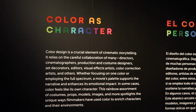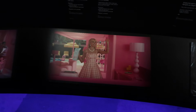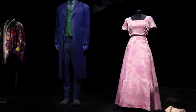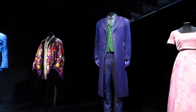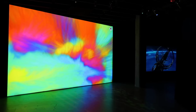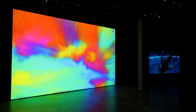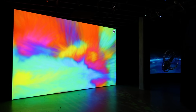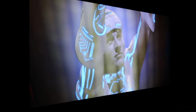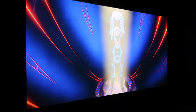There's also an exhibit showcasing how important color is to defining a character in a movie. They had props including the burn book from the original Mean Girls, Heath Ledger's Joker costume from The Dark Knight, Steve Zissou's costume from Life Aquatic, and of course it wouldn't be a color in motion exhibit without Dorothy's slippers from The Wizard of Oz. And to tie everything back to the Cyberpunk exhibit, it showcased how color was important for the original Tron, which all the scenes in the computer were filmed in black and white, and they eventually added color later on.